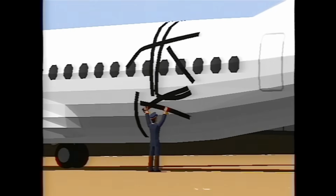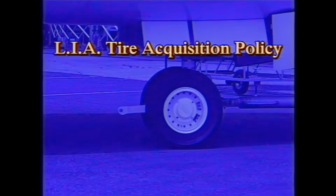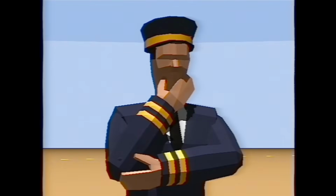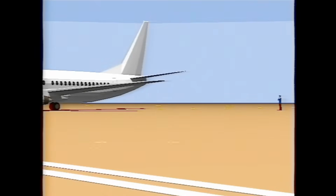Next, move on to the landing gear. As a cost-cutting measure, Llama International Airlines often acquires used tires from extremely reliable and trustworthy sources, such as eBay, Craigslist, and Dodgy Dave's Defective Tire Emporium. For this reason, we advise all our pilots to bypass close inspection of the wheels and tires to avoid culpability.